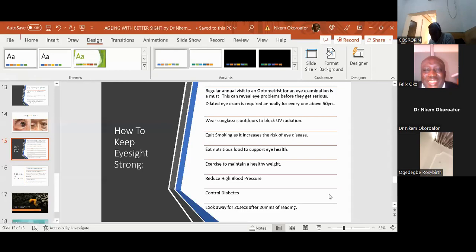As you age, you take up different books and materials like that, or they use the computer. So to avoid eye strain while reading, just read for 20 minutes and then relax and look away for 20 seconds, and look at something maybe 20 feet away, just to avoid eye strain.